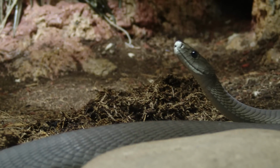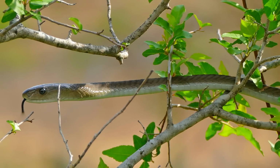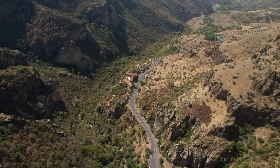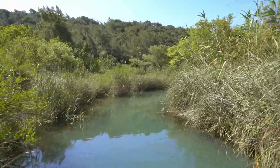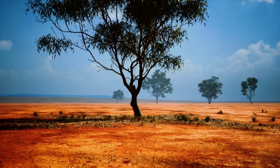These snakes spend the majority of their time on the ground, but they also live in a variety of habitats, including forested areas. They prefer ecosystems with a variety of hiding places, such as rocky areas. They live in a variety of habitats, including forests, woodlands, grasslands, savannas, and others.